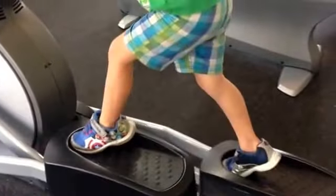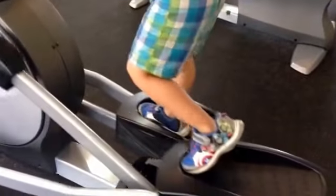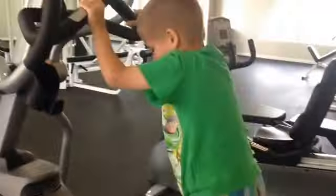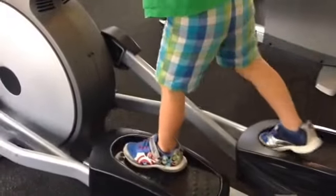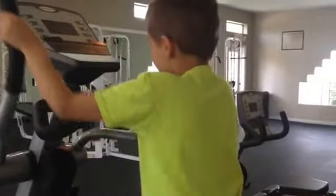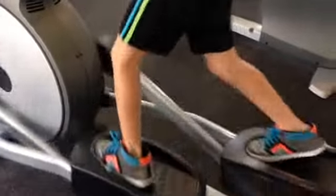Keep going. Doggy, doggy. Keep your feet flat. You can do it. Good job. Much easier for the taller boy, of course.